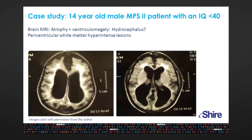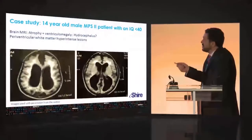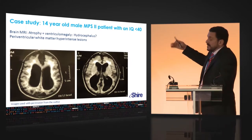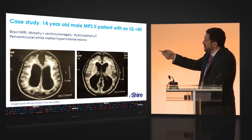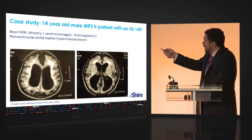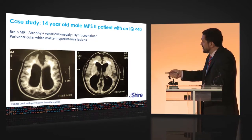What can we find when we ask for an MRI in a Hunter patient? Let's see the problem with a severe Hunter patient. He was already severely impaired in terms of cognitive function, with IQ less than 40 points. What I found in an MRI, this is very, very classical in a severe Hunter patient. You've got here the huge ventricles, the enlargement of the ventricles, with also atrophy. You've got enlarged subarachnoid spaces all around the cortex.